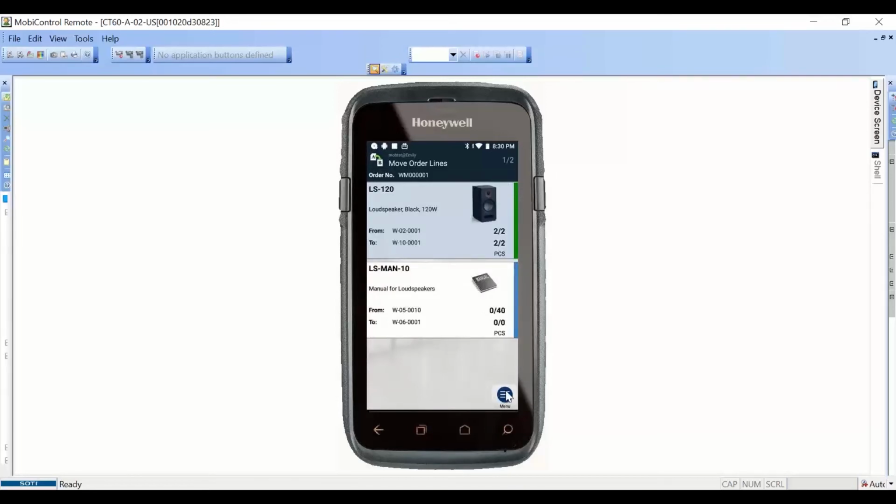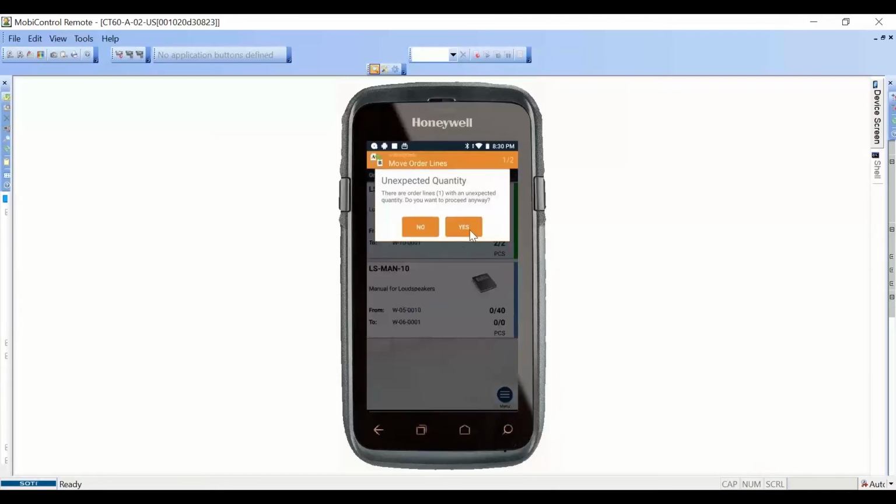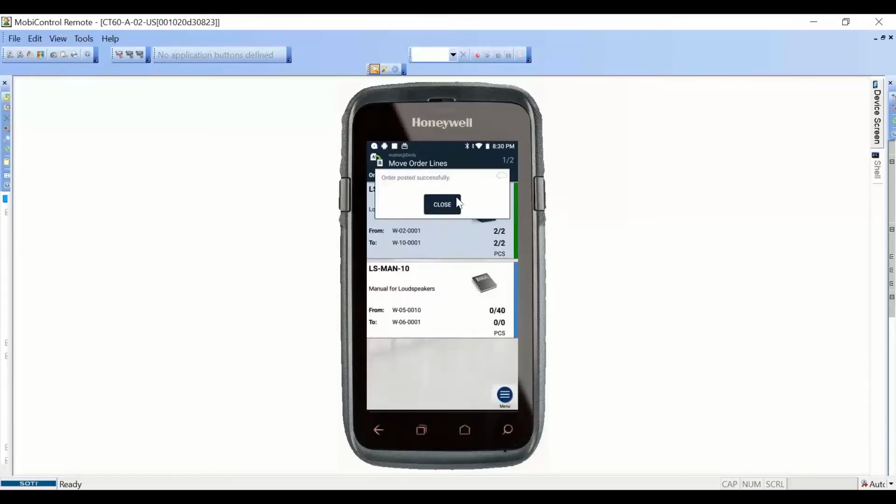And again, if I were to go through and do each of them, it would automatically pop up with that message asking me if I was ready to post this. But if not, I can always go to that menu and hit post. So again, there's an order line that I haven't done. It's asking me if I want to proceed anyways. I can click yes, and it's been posted successfully.